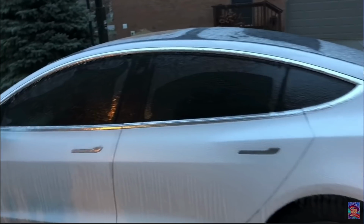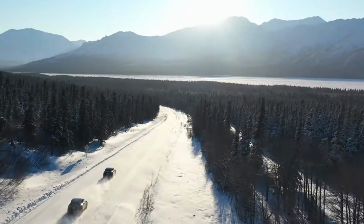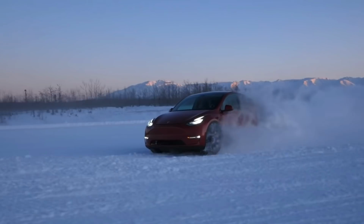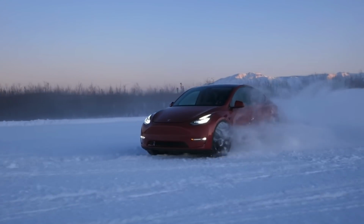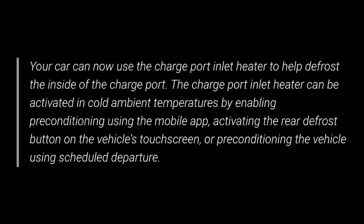It's really only been mentioned by the YouTube channel JerryRigEverything when Tesla invited him to the Model Y's cold weather testing, which they did in Alaska. But now some Model 3 and Model Y owners are getting an update, 2020.40, that says, "Your car can now use the charge port inlet heater to help defrost the inside of the charge port." The charge port inlet heater can be activated in cold ambient temperatures by enabling preconditioning using the mobile app, activating the rear defrost button on the vehicle's touchscreen, or preconditioning the vehicle using scheduled departure.